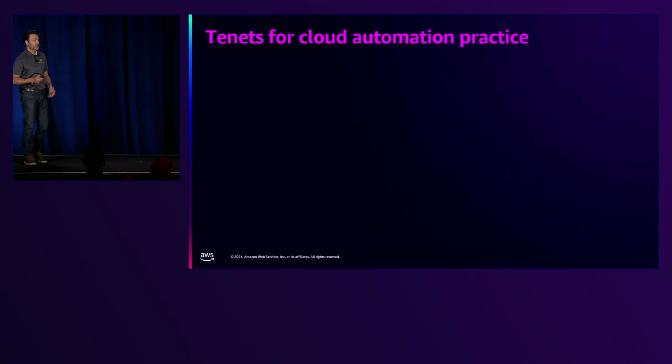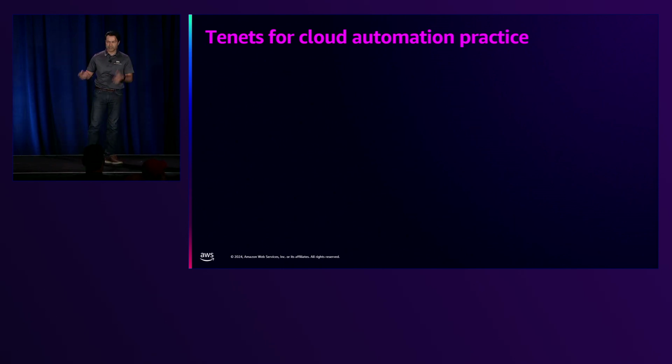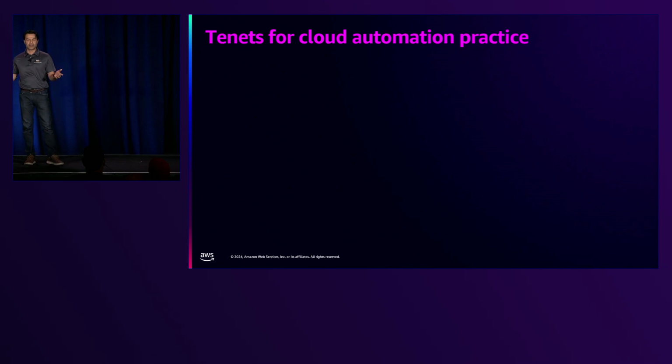The second concept is the tenets. Whenever we start any new function, any practice, we start with the tenets. Similarly here, we have tenets. Think of tenets as your guardrails. They allow you to make sure you're focused. And the tenets have to be very simple, clear and crisp, to the point. They are just your high-level guardrails.